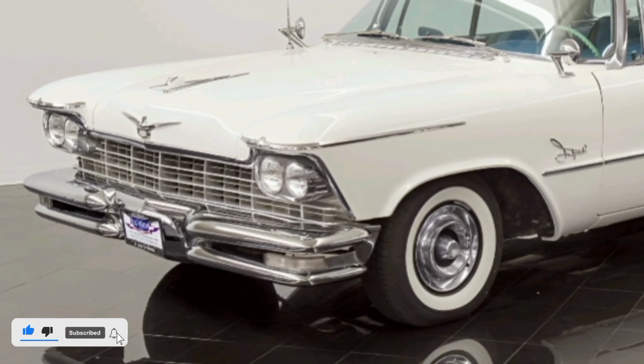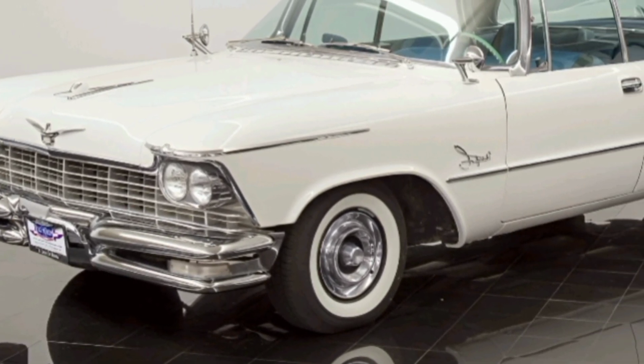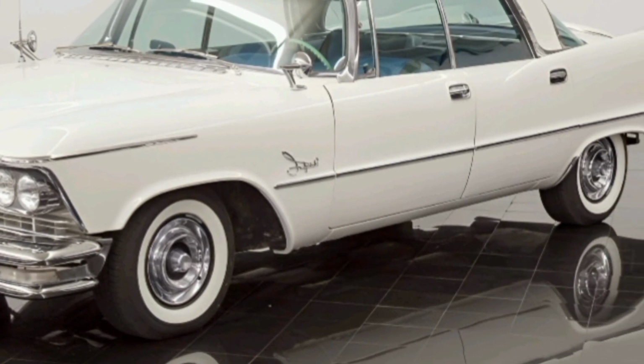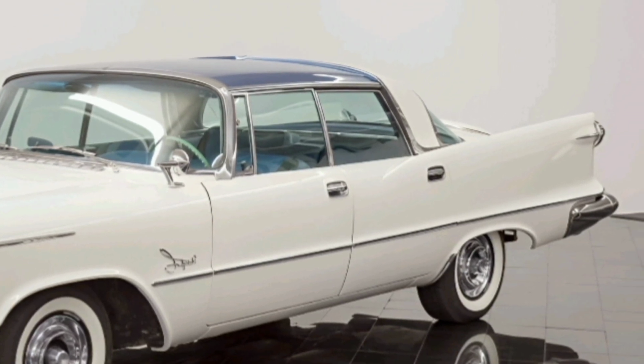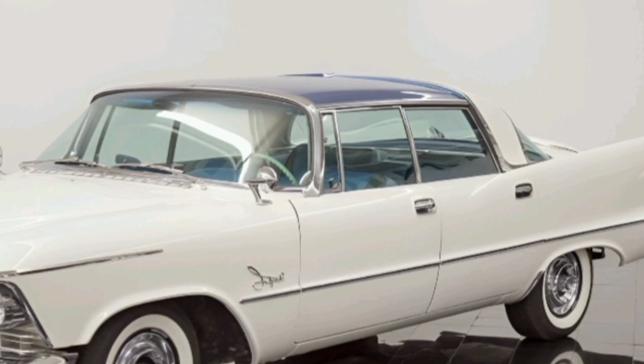Today we're taking a ride back to the elegant and commanding era of the 1950s, where Chrysler was making waves in the luxury car world with its breathtaking 1957 Chrysler Imperial. This was not just a car, it was a statement of sophistication, design brilliance, and engineering innovation that stood tall against Cadillac and Lincoln in its time.